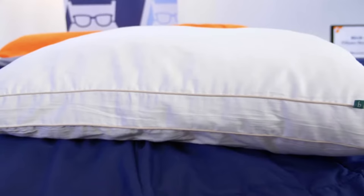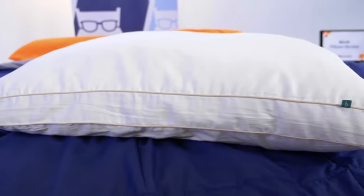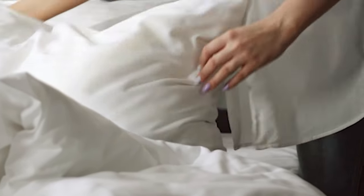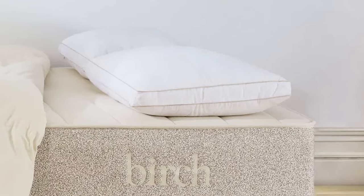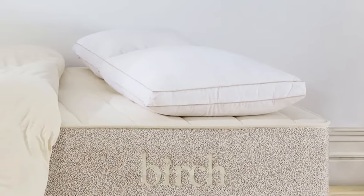Wool is thermoregulating, which means it adapts to your body's temperature. So if you're warming up, the wool will draw heat away from your body, not trap it. And on the flip side, if you're someone who's always cold when they sleep, the wool will insulate heat and keep you warm. The natural talalay latex is hypoallergenic, antimicrobial, and mite-resistant, making it a healthy addition to your sleeping environment.